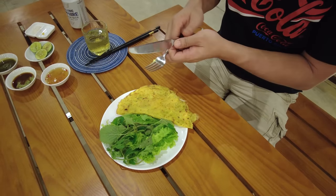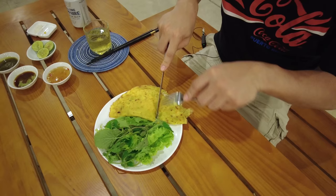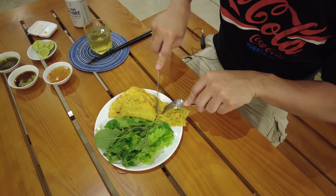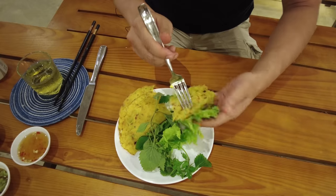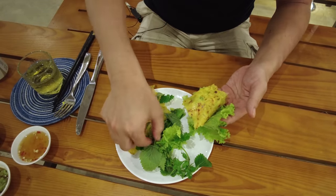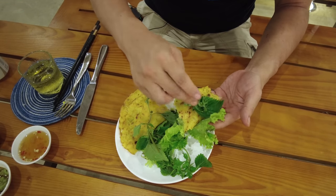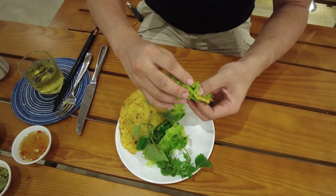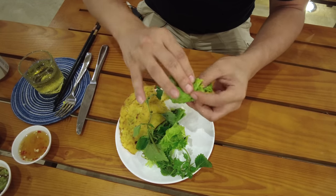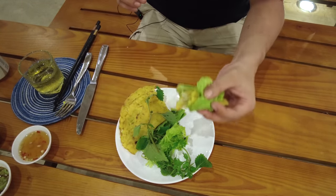Let's give this a try here. Oh my goodness, nice and crispy. Flaky edges. I think what I'll do is I'll take some lettuce and we'll just wrap this up. A little bit of herbs, cilantro. All right. This is so hot. A little bit of the sauce. Cheers.